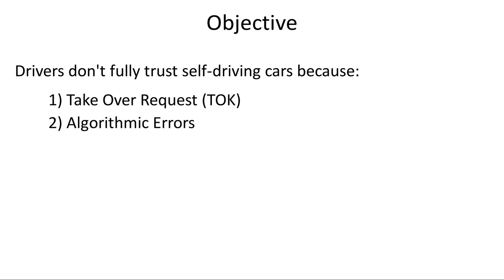Secondly, we wanted to find a way to make the algorithms that power self-driving cars work better, while at the same time help drivers trust autonomous vehicles by making them part of this process. Our ultimate goal is to engage these issues using haptics in a way that drivers will trust autonomous driving.